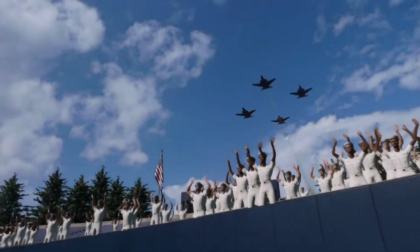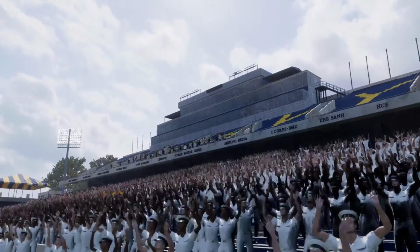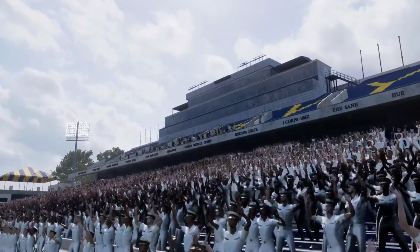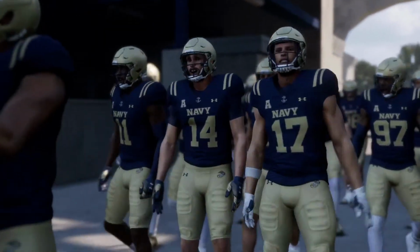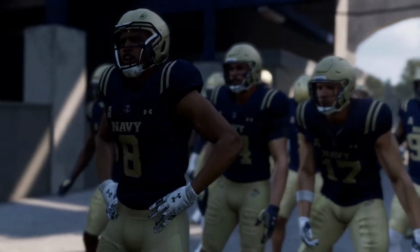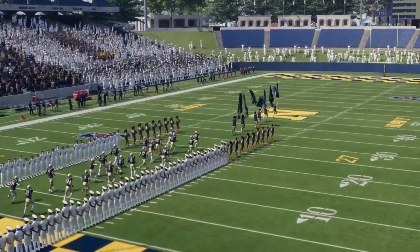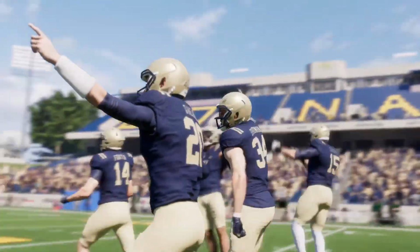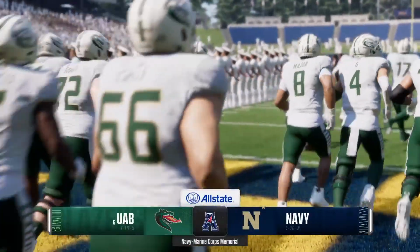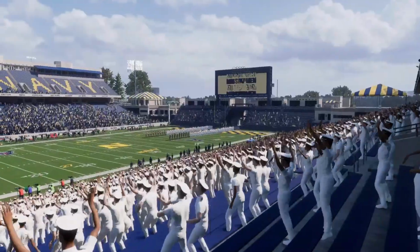This field was home to legends like Bellino and Staubach, the United States Naval Academy in Annapolis, and home to the Midshipmen of Navy. And boy, do we have a fun one ahead. Top 10 team, target on their back, going on their road and right into the snake pit. As we'll see, the number 6 team in the country, the UAB Blazers, squaring off with another team from the AAC, the Navy Midshipmen. For EA Sports College Football, Reese Davis with you alongside David Pollack and Jesse Palmer. Time to get this game started.